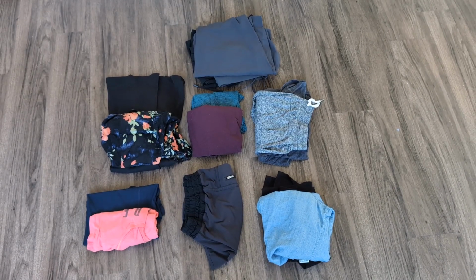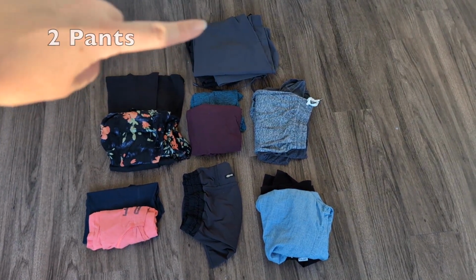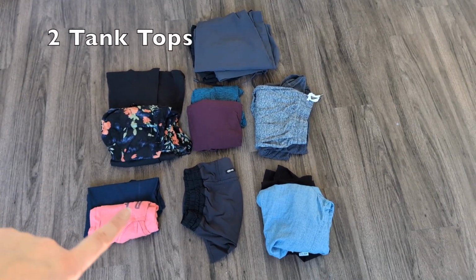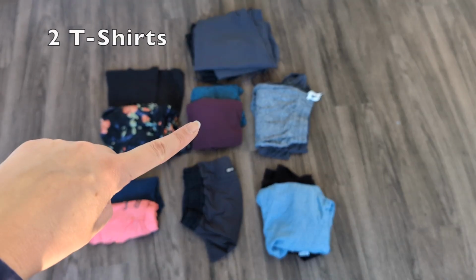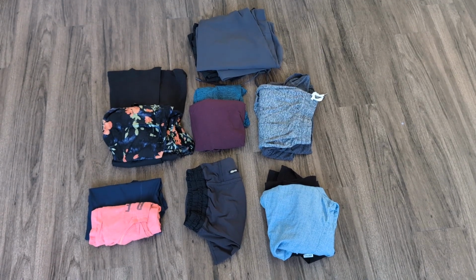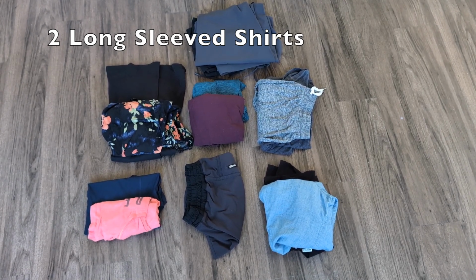Here is everything I'm bringing in my large packing cube. I'm bringing 2 pairs of pants, 2 dresses, one is short and one is long, 2 tank tops, 1 pair of shorts, 2 t-shirts, 1 pair of pajamas, and 2 long sleeves. One is merino wool and one is a button-up.